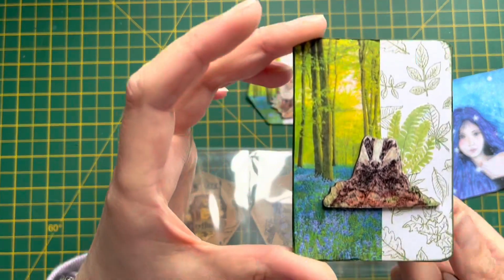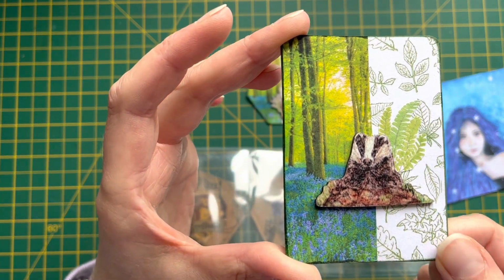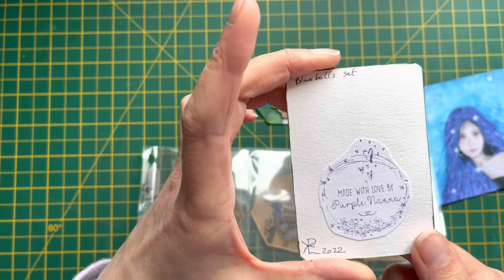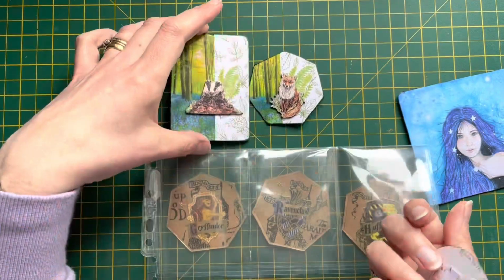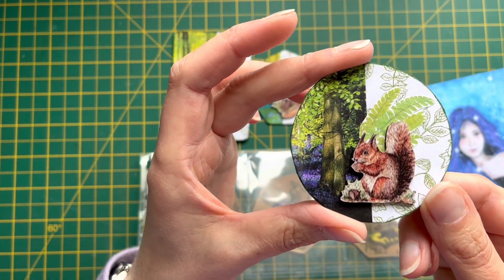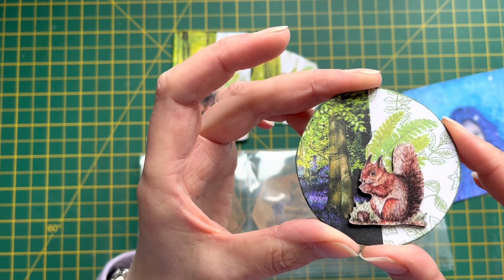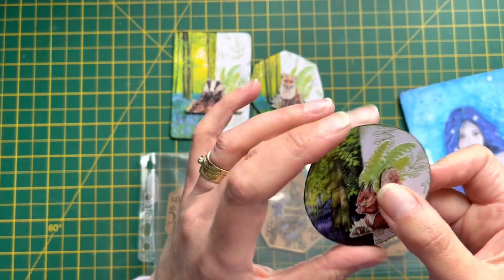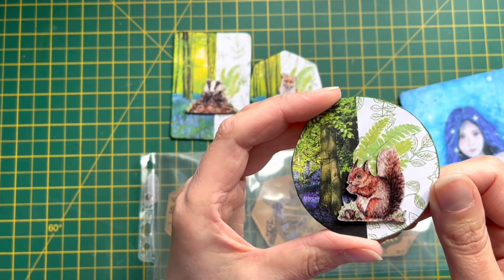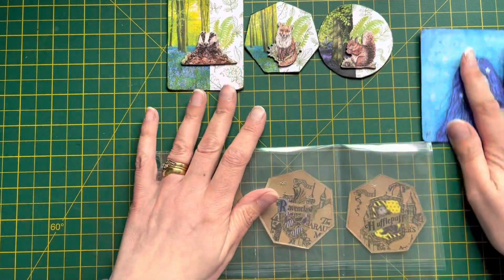And to match that, we've got a badger on there. And that's entitled the same Bluebells Set. Got a gorgeous stamp on the back, and we've got a squirrel in the woods, and there's the wooden pieces from Hobbycraft. Love the fern. I love ferns, really do. Beautiful. So that was the little set that we arranged to swap.